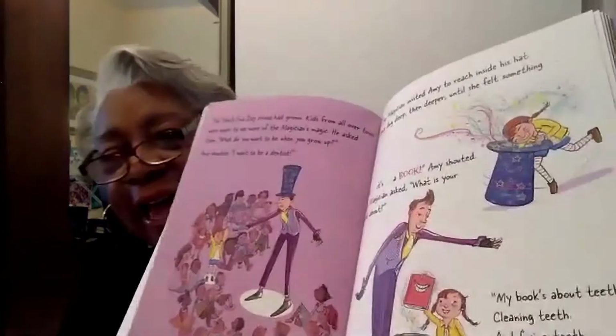The magician asked, "What is your book about, Amy?" "My book's about teeth, cleaning teeth and fixing teeth and x-rays." Right away, like magic, Amy saw herself holding dental tools, a toothbrush, and a rinsing cup. But in the library, where everyone could see, Amy was hugging her book and smiling.